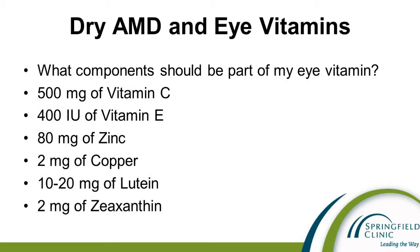So I was talking a little bit about the eye vitamins earlier. This is the AREDS2 composition, and it has vitamin C, vitamin E, zinc, copper, lutein, and zeaxanthine. Now, the difference between the AREDS2 composition versus the AREDS1 composition is essentially beta-carotene.